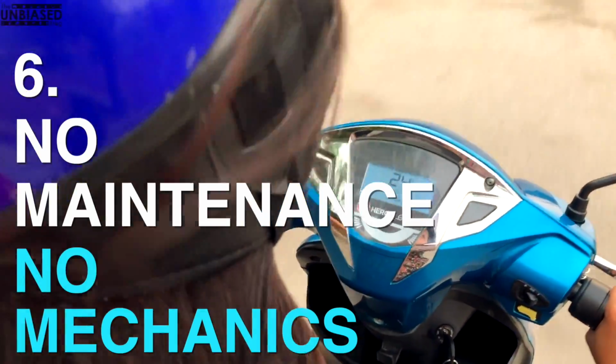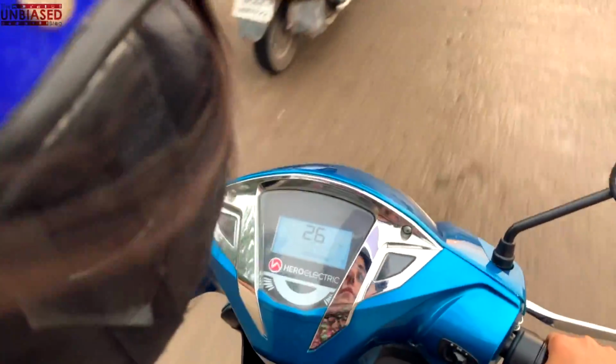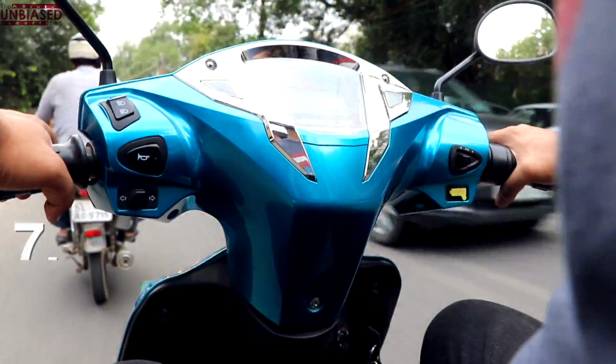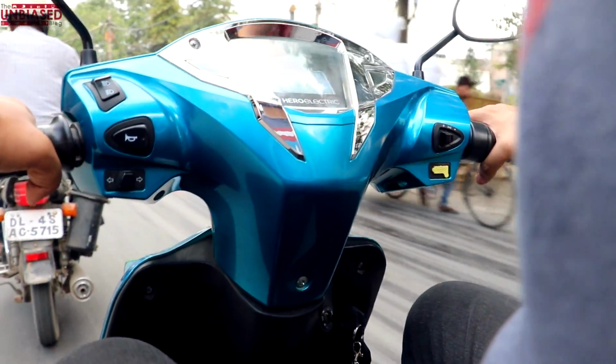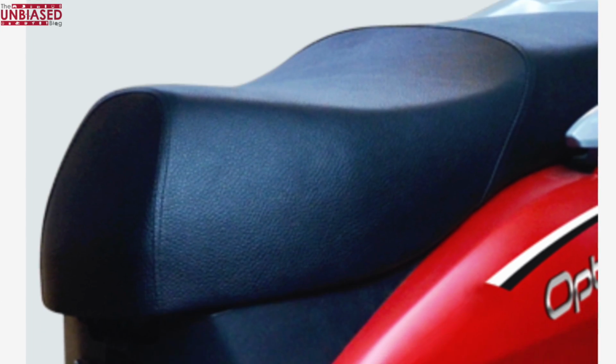It's always a hassle to go to service stations or mechanic, but with Hero Optima electric scooter, I don't have to worry about all that. If no maintenance, long-lasting batteries and other class-leading features weren't enough, you also get 3 years of warranty. Now that's like a cherry on the cake.